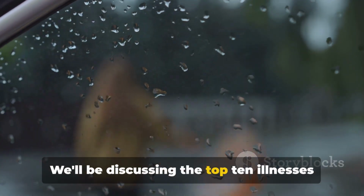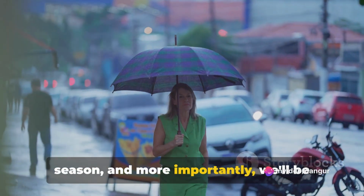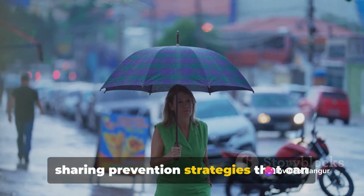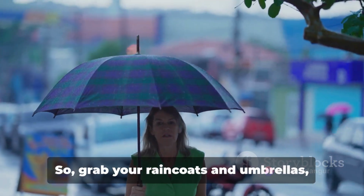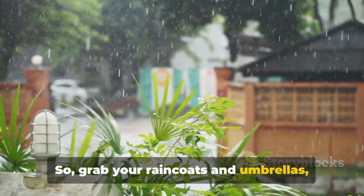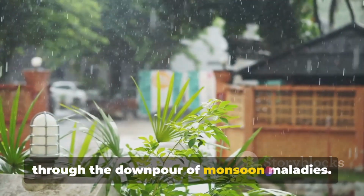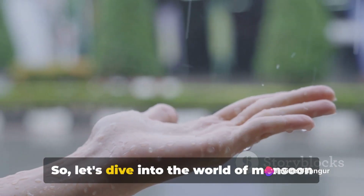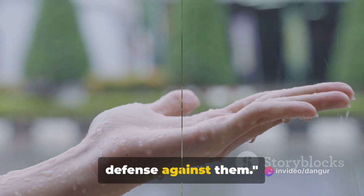We'll be discussing the top 10 illnesses that become common during the rainy season, and more importantly, we'll be sharing prevention strategies that can help you stay healthy and enjoy the monsoon to the fullest. So, grab your raincoats and umbrellas, because we're about to embark on a journey through the downpour of monsoon maladies. So let's dive into the world of monsoon maladies and learn how to build a robust defense against them.